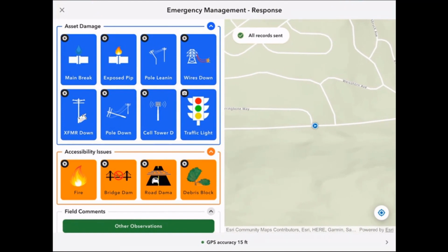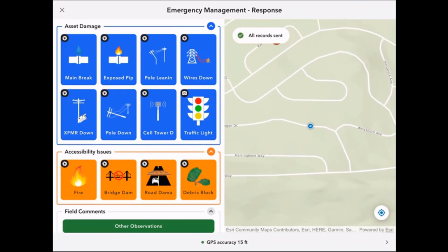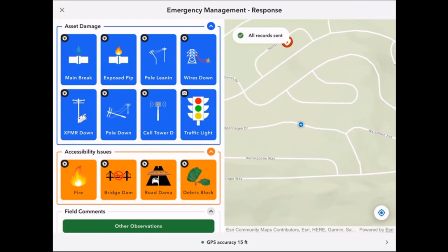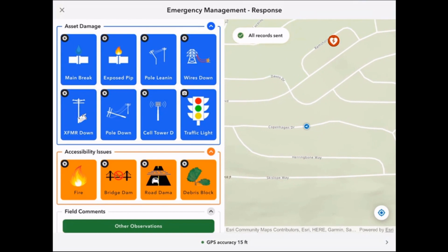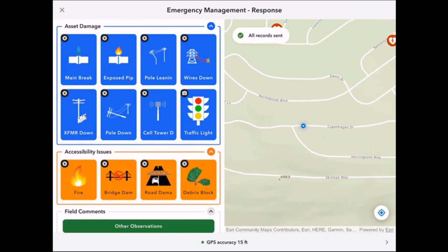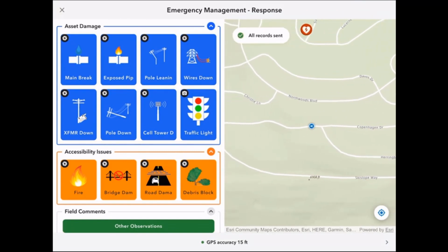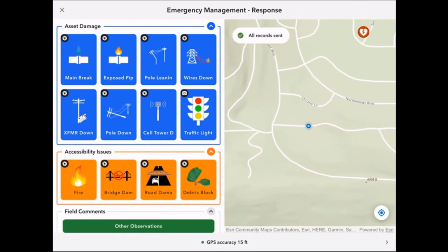So as the name implies, this application is designed to allow you to rapidly collect information. So we can see our map here on the right is showing us our location. In this scenario, I have a colleague driving me around our service territory right after a storm, so that I can identify damages to our network. What this app allows me to do is point my tablet towards a damage I'm assessing, and then I select the category it falls under in our asset damage group.